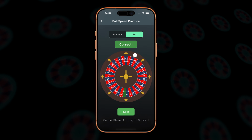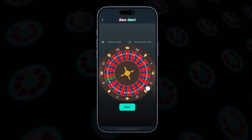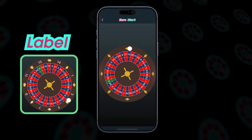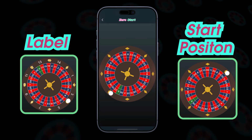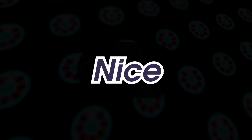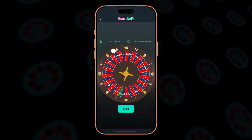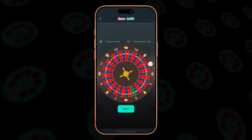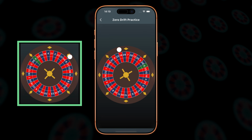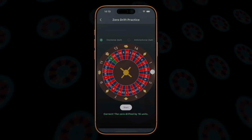That's 1.2. Nailed it. Next, you want to track where the zero starts when the ball starts moving. The positions are labeled in the app 0 to 15, so let's spin. The 0 was exactly opposite the ball when it started, so that's position 8. Nice. And 0 drift is how far the 0 moves while the ball is doing 4 revolutions. There are 16 units around the wheel. Here the 0 starts at position 12 and moves 1 full revolution, so that is 16. Once you can do that, you're good to go.